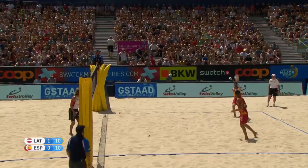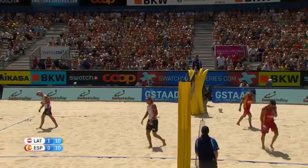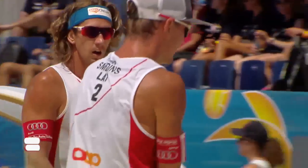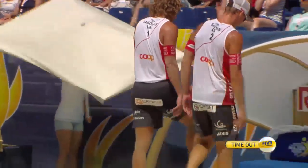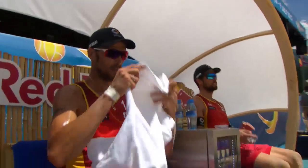Another beautiful serve from Smedins. At the net, the Lion King blocking, shutting out the gap. 11-10 to Latvia at the technical timeout for the halfway point of the second set.